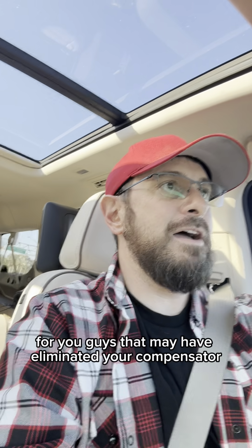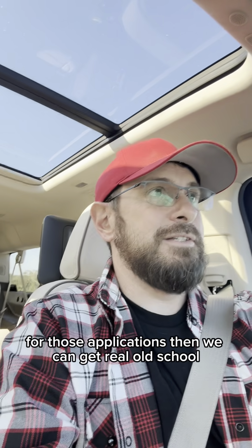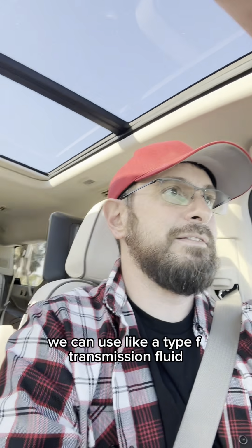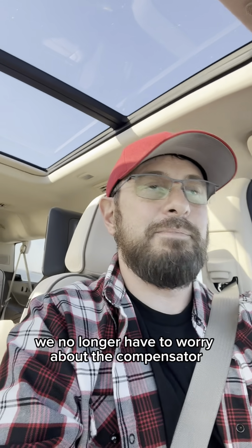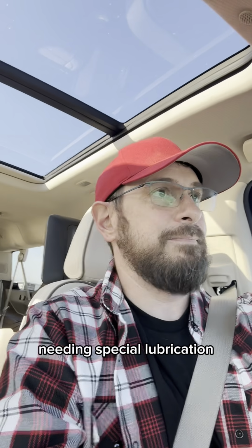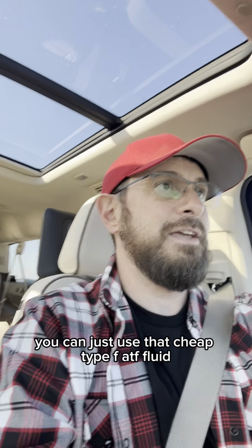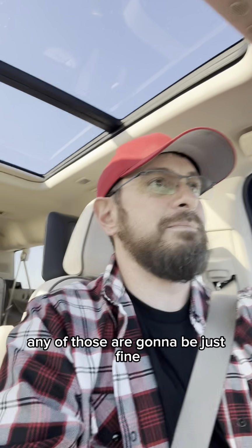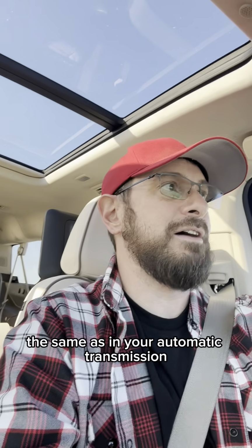For you guys that may have eliminated your compensator, for those applications, then we can get real old school. We can use like a type F transmission fluid, because now we're just worried about the chain and the clutch plates. We no longer have to worry about the compensator needing special lubrication. So with those, then you can just use that cheap type F ATF fluid or like a B&M Trick Shift. Any of those are going to be just fine, because you're just dealing with a wet clutch system, the same as in your automatic transmission.